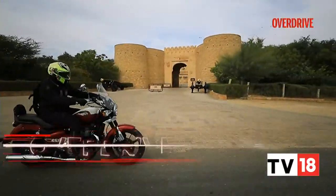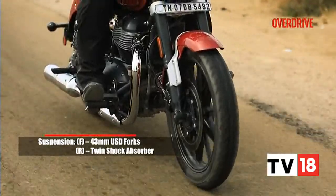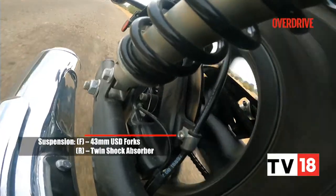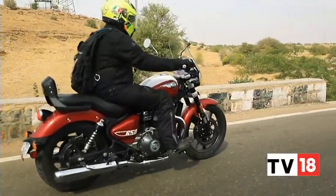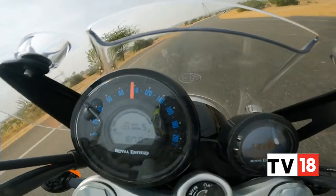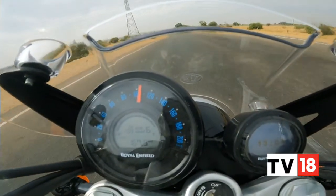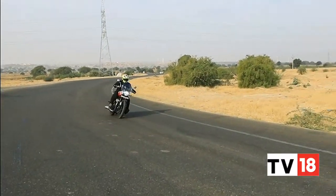The front end provides a good amount of feedback with the chunky upside down fork and its 120mm of travel, absorbing bumps very nicely. While the twin shocks at the rear are set up stiff, just as you would expect on a thoroughbred cruiser bike. The bike takes to long sweeping corners like a fat kid to cake. Tipping the Super Meteor 650 into long winding roads towards the dunes of Sam was an absolute delight. The bike held its line very nicely provided that the road was smooth.